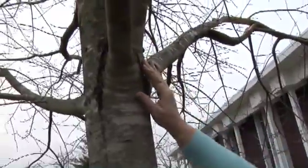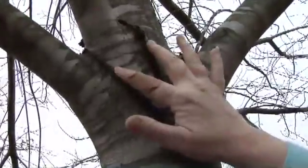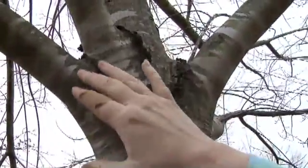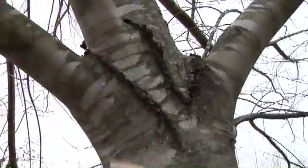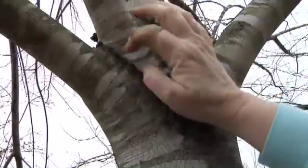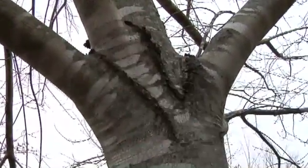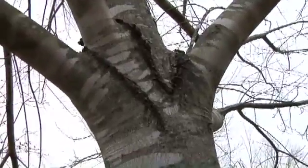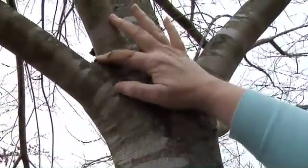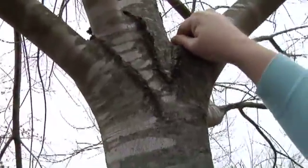I want to introduce people to the bark ridge. This is where the branches meet the trunk, and as you see, we have multiple ones here. We also have the collar, which is this swelled knuckle right here. Whenever we make a cut, we want to make that cut just in front of that collar in order for it to scar over properly. The tree compartmentalizes. Compartmentalization of disease in trees.